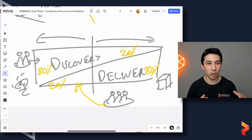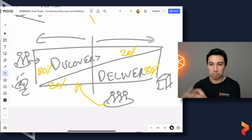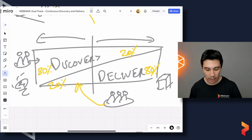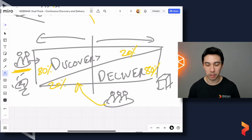So they are getting that context. They are hearing it firsthand, and they're not being surprised when it comes to sprint planning or something like that. However you work. Equally, on the other side of the fence, I'm sure all of you have experienced this.